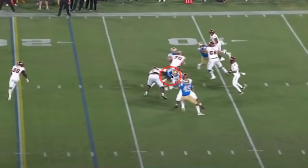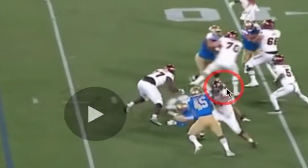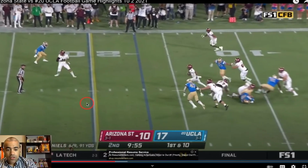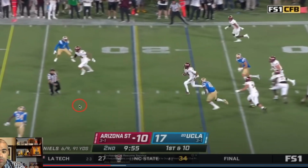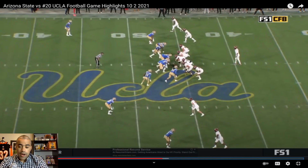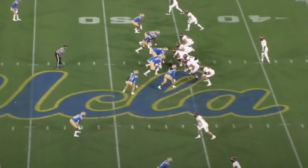When they ran that twist stunt, this defensive tackle loses his feet. This DT gets too far upfield. And Jayden Daniels just decides to keep this and do Jayden Daniels things with the football. This is obviously something Myles Brennan can't do. All right, just for context here, we move ahead. UCLA is now winning 20-17, all right?